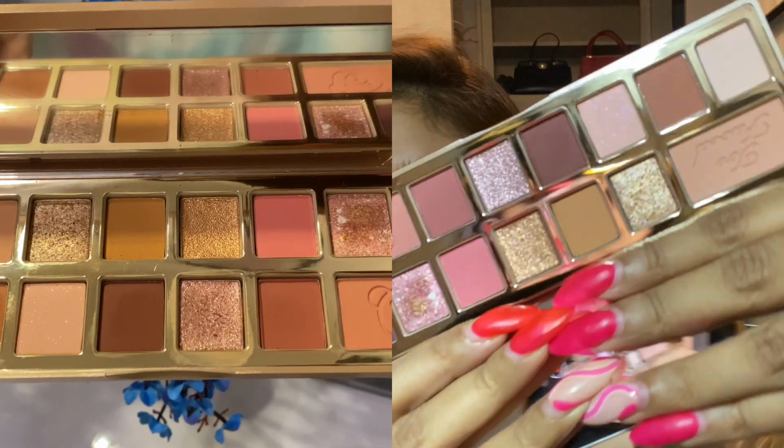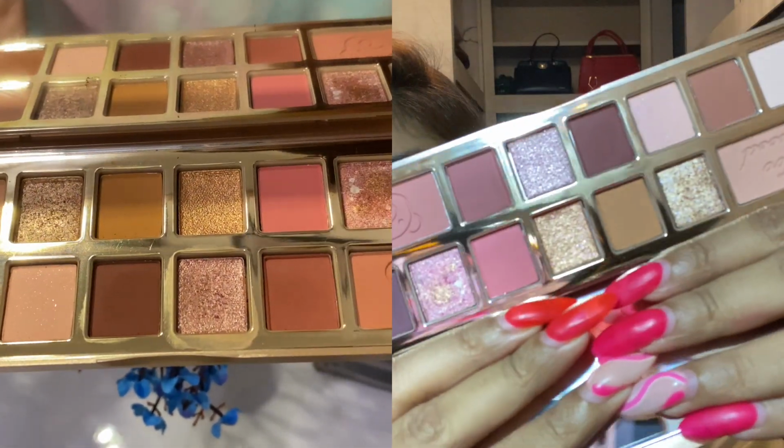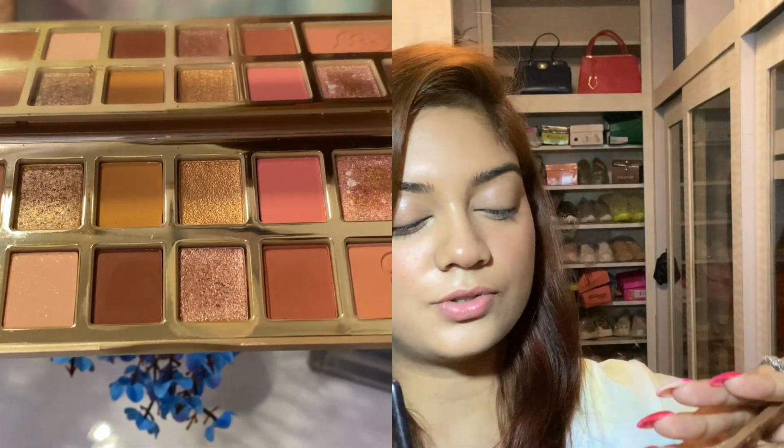Now moving on to eyes, I'm going to use this Too Faced Teddy Bear palette. Can you guys see? This is the cutest thing ever. It's very travel friendly. It's small, it's cute, it's just innocent and it's delicious. And here is how the inside looks. It's absolutely gorgeous and cute, you guys. It's just beautiful.